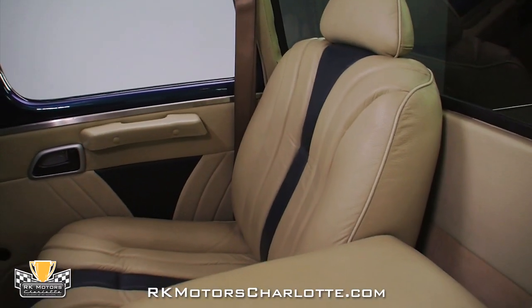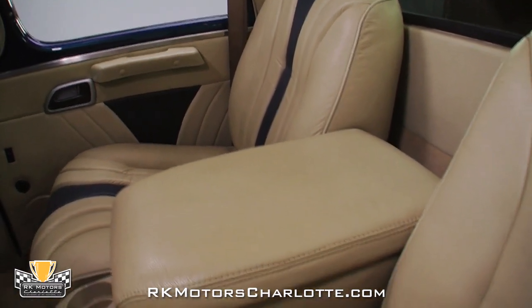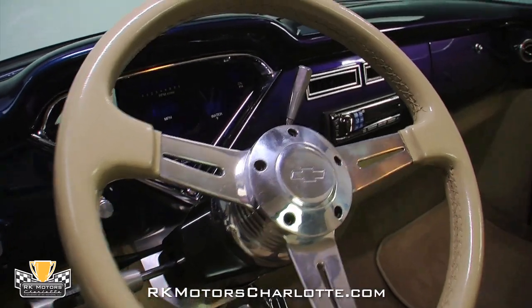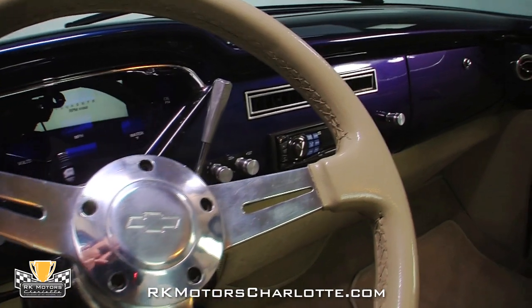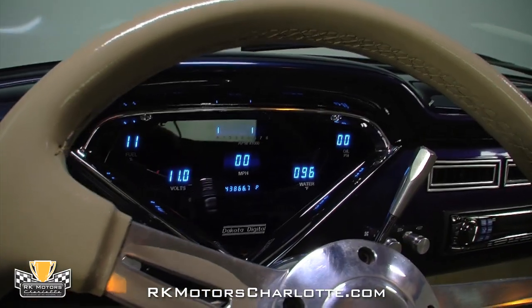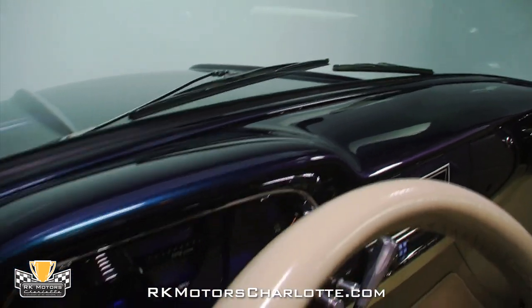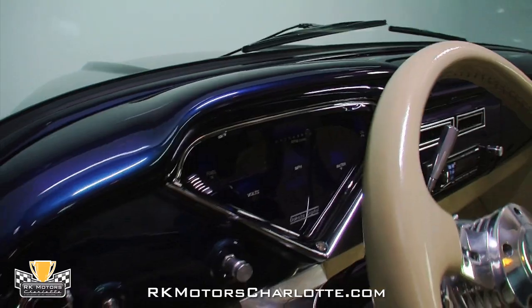Beautiful tan hides with dark blue accents give the driver's compartment an up-to-date look and feel, complemented by all the creature comforts you'd expect from your new 2011 Chevy. Power windows, power locks, AC, a digital dash, and a powerful stereo are all included with this truck, and you'll appreciate the fact that everything has been fully sorted and tested so it works as it should.